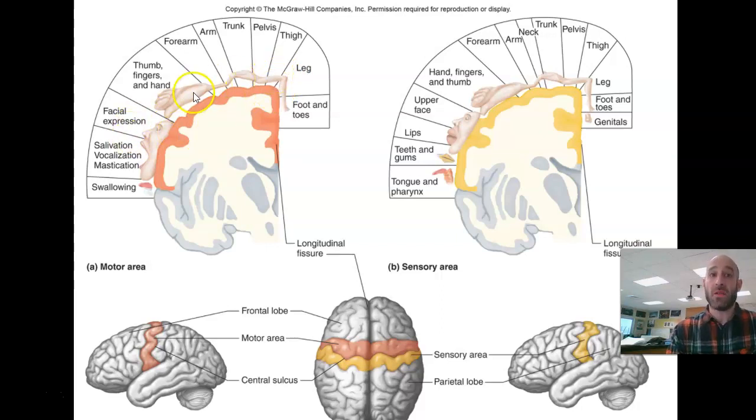Another area that has a lot of real estate here is going to be your facial expressions and your mouth, because so much of our language is going to be nonverbal. Think about how much information we convey with our faces. Our eyes, our eyebrows go up and down. You can tell a lot. If I'm like this, I'm not happy. But if I'm like this, I'm happy. And you can tell that just by looking at my eyebrows. That's because we have all this control of those muscles, and we can make a lot of different faces.